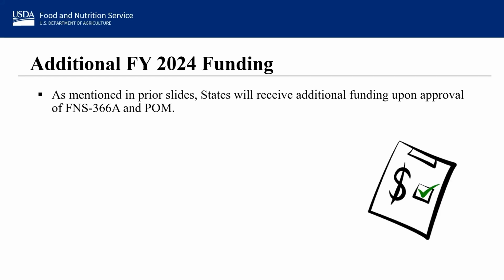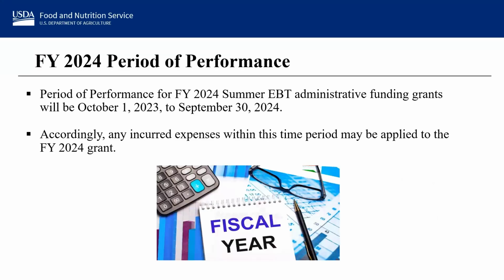So additional 2024 funding. As we've stated in prior slides, the states will receive additional funding upon approval of a 366A and POM. The period of performance, next slide, please. The period of performance for fiscal year 2024 summer EBT administrative funding grants will be October 1, 2023 to September 30, 2024. Accordingly, any incurred expense within this time period may be applied to this fiscal year 2024 grant. Next slide, please.